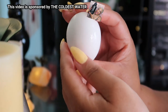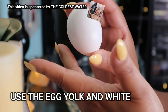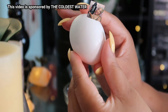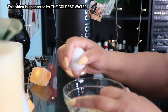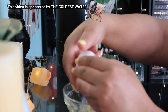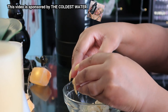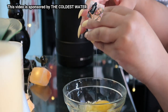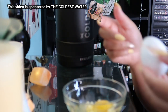First, let's talk about the egg yolk. The egg yolk locks in the moisture in the skin and hydrates the skin to prevent wrinkles. Egg yolk is made up of mostly water and fats, which makes it a great water binding agent that locks moisture into your skin cells, leaving your skin soft and supple. The nutrients in egg yolks work to hydrate, nourish, and moisturize dull skin. Egg yolk is excellent for dry skin.